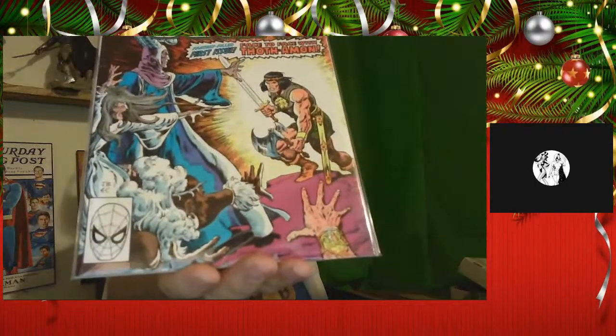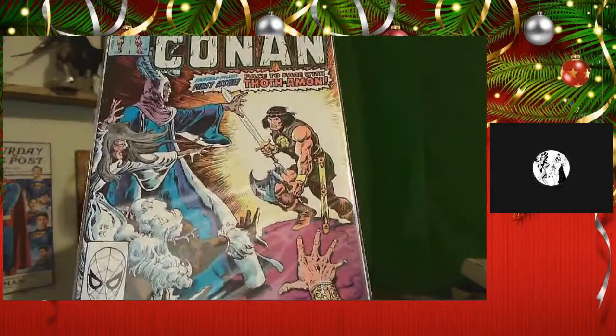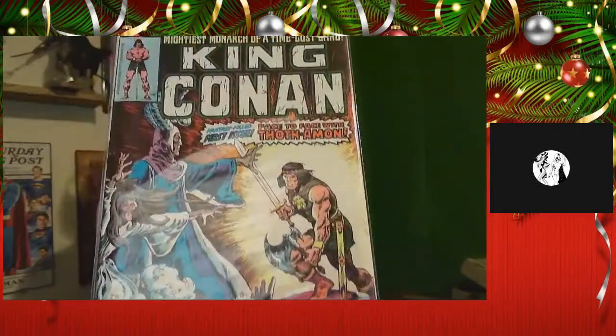But here is King Conan, issue #1. Oh, very nice. All righty. And I don't know actually where to put this. I put it in the $5 with my fingers crossed. But like I said, this might change because I'm going to go through eBay and check it out.